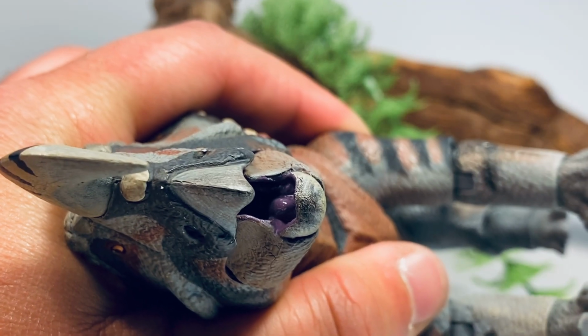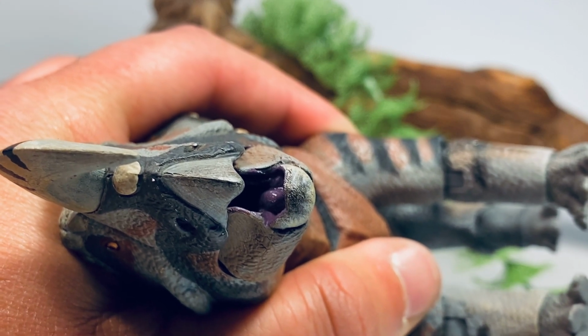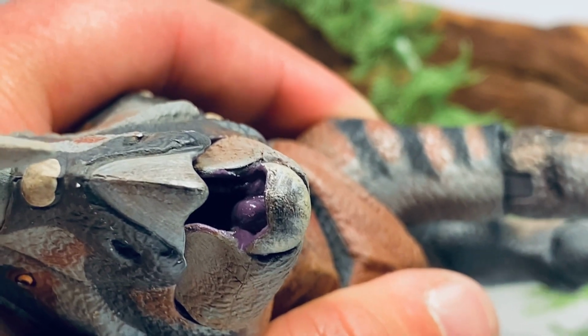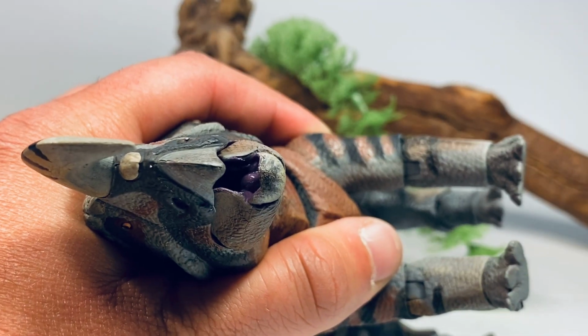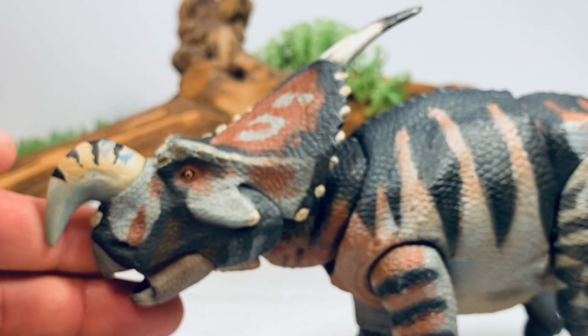And then opening the mouth up, you can see the inside of the mouth is painted a dark purple color, with a nice glossy coat to give that wet look. And if you look really far back in there, you can't really see it too much with my lighting in the studio, but the teeth are painted in. The tongue is not articulated. The tongues on the figures in this scale are not articulated, but the larger figures do have articulated tongues.